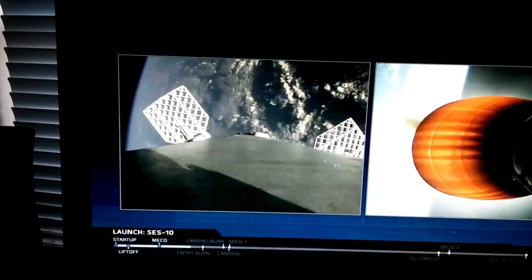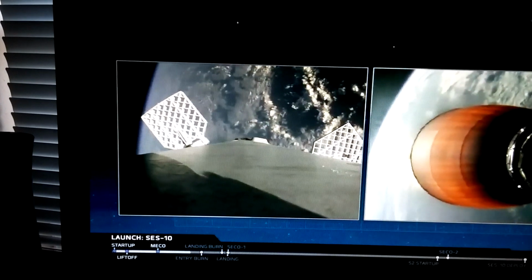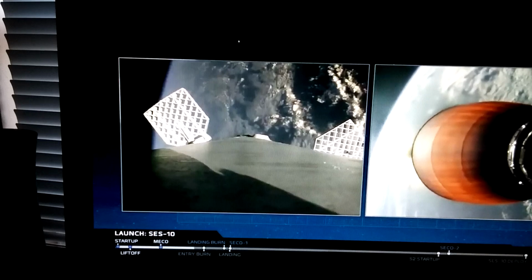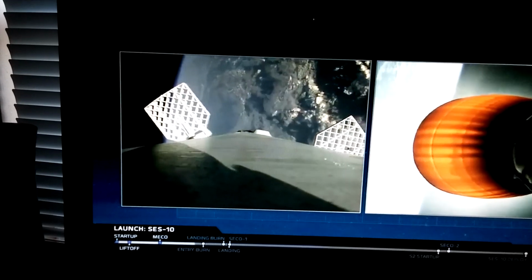Exactly. Now, since planet Earth is a sphere, as the rocket descends onto the drone ship, we lose the horizon. As it goes under the horizon line, the ground stations may lose the communication feed with the drone ship. So we're going to hopefully bring you live footage. We see what you see, and hopefully we'll all see a successful landing once again all together.